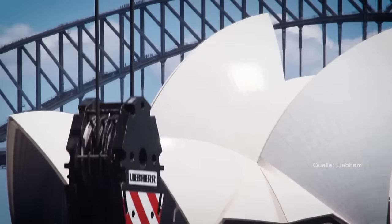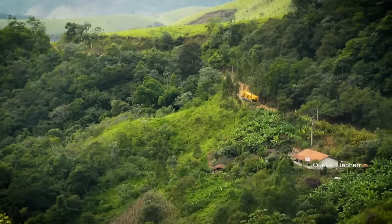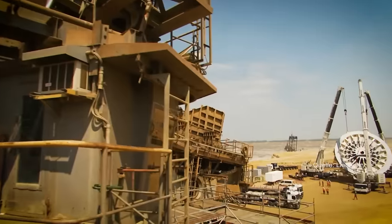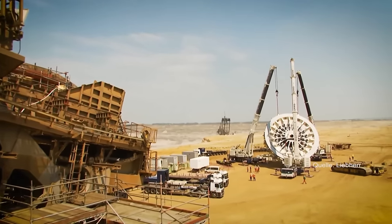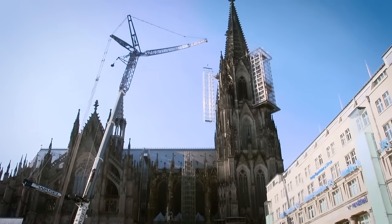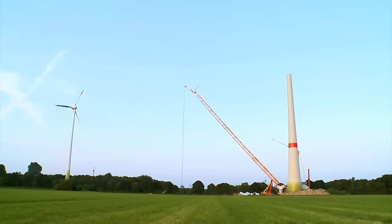The company is the world market leader in crane construction. Liebherr cranes are used all over the world. In ports, at industrial plants, in open cast mining, in inner cities. Or in the construction of wind turbines.